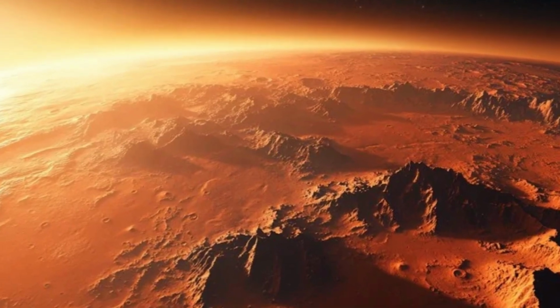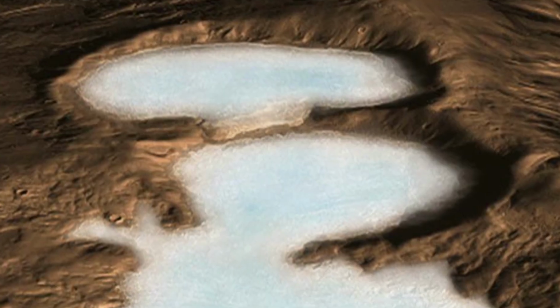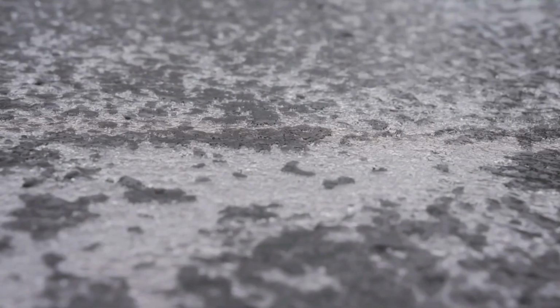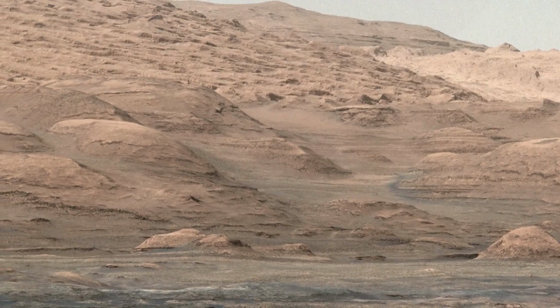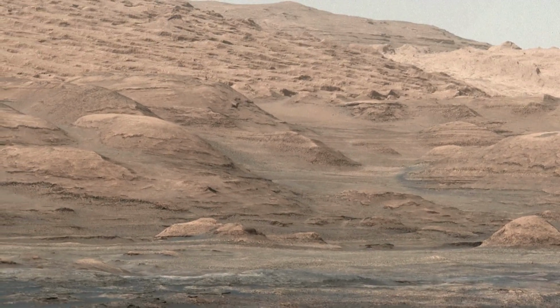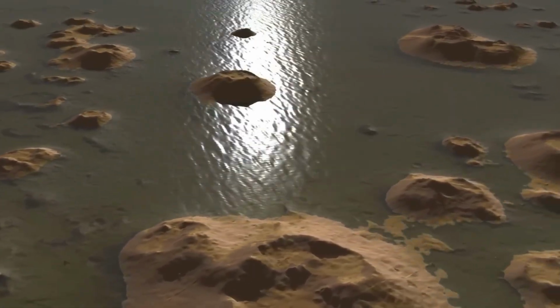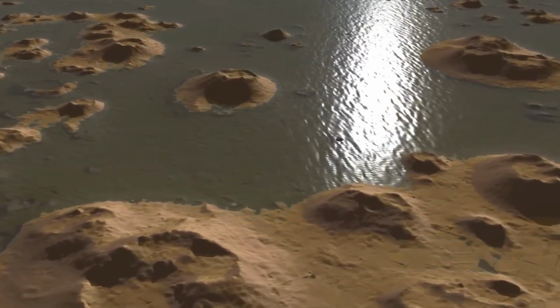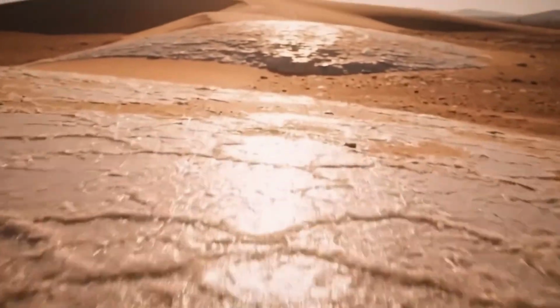But here's where it gets really interesting. Those salt deposits have a special property. They lower the freezing point of water, just like salt on icy roads prevents ice from forming. This means that even after Mars's atmosphere thinned and temperatures plummeted, pockets of salty brine could have remained liquid beneath the surface. The minerals prove the water wasn't just there, they prove it stuck around far longer than anyone expected.